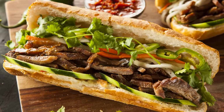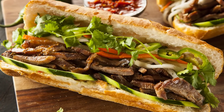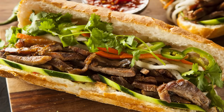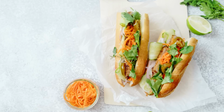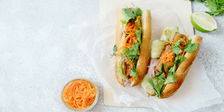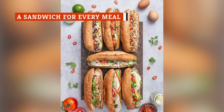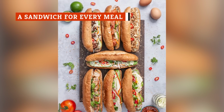It generally contains 1 or 2 protein fillings, fragrant herbs, fresh and pickled vegetables, 1 or more spreads like mayonnaise and pâté, a spice element like sliced jalapenos or other fiery chilies, and more. The banh mi is typically enjoyed for breakfast or as a midday snack.